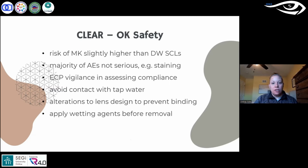Safety is always a concern for parents who are fitting their kids in ortho-K. We know that the risk of microbial keratitis is slightly higher in ortho-K than with daily wear soft contact lenses. And that's only because the patient is sleeping in the lens, and it's somewhat balanced out by the fact that we use high Dk or hyper Dk GP materials. So I kind of just couch it as, it's about the same as a daily wear soft lens.